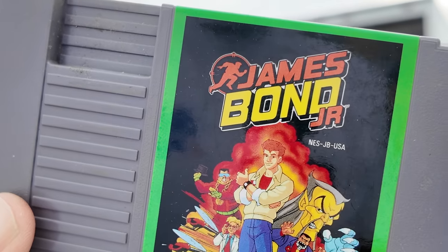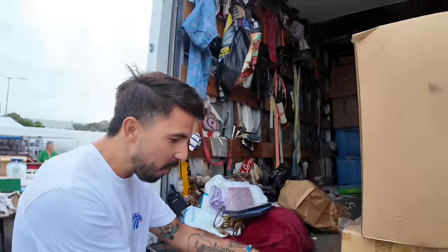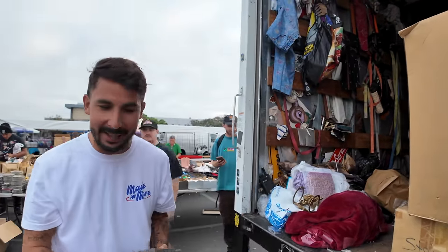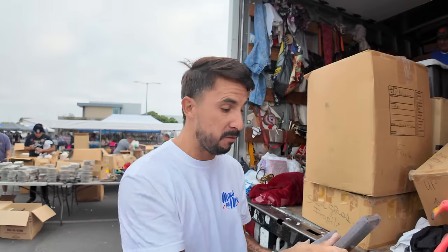Now, the Zelda I did need because I don't have the gray cart version of the game, so I had to pick it up. All right, so we have Wizardry, which is one of those old school RPGs. I'm not talking about the new RPGs where you walk around and fight turn-based. It's text-based, very old school, very archaic, but a lot of people love Wizardry.